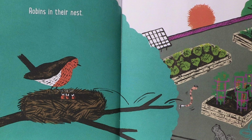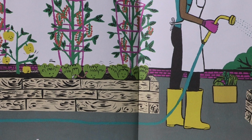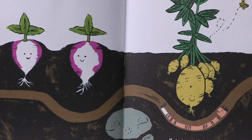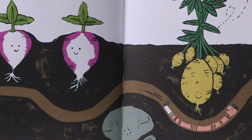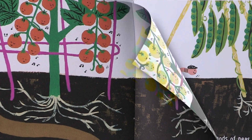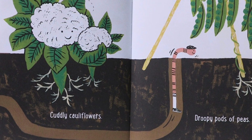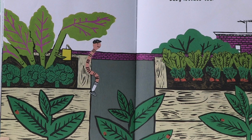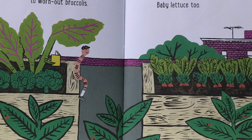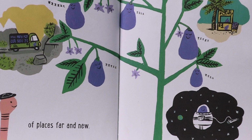The robins in his nest, they're flying over that garden, tossing and turning the veggies. They need to rest. Turnips tucked in tightly. They're all tucked in the ground, ready to rest. Tuckered out tomatoes, humming lullabies. Cuddly cauliflowers, droopy peas of pods of peas, I guess I should say. Rhubarbs reading stories to worn out broccolis. Baby carrots snuggling. Baby lettuce, too. Baby eggplants dreaming of places far and new.